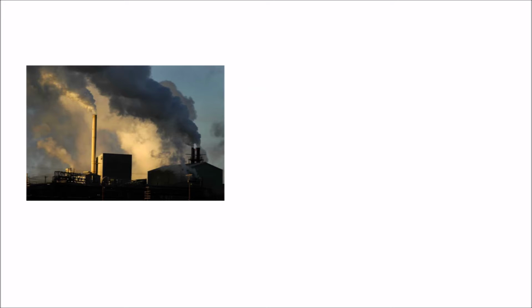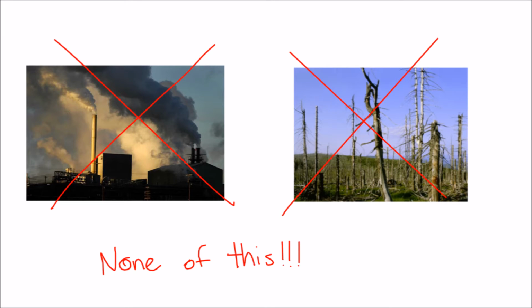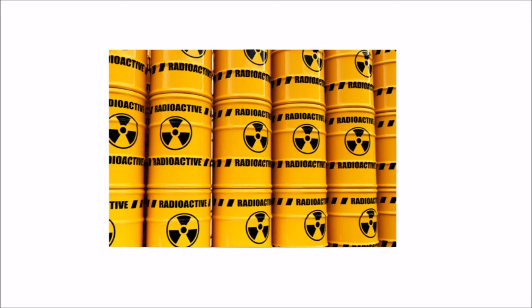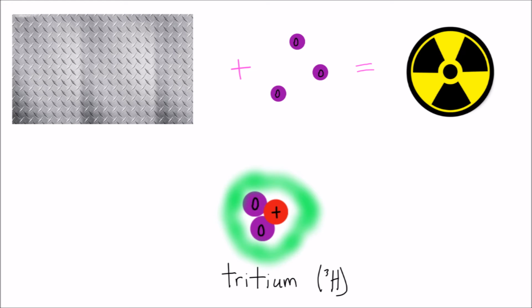You know how we have the greenhouse effect and acid rain from fossil fuels? You won't get that from fusion. But that's not to say that it's perfect. It'll probably still produce nuclear waste, much like fission reactors, either from the components of the reactors themselves after being bombarded with neutrons, or through the production of hydrogen's radioactive isotope tritium.